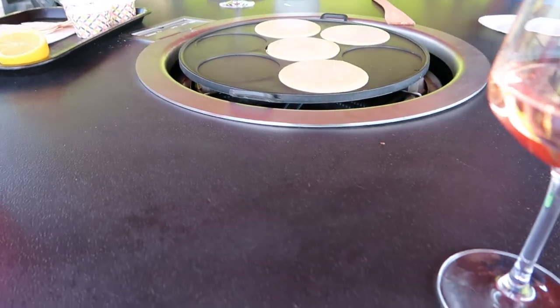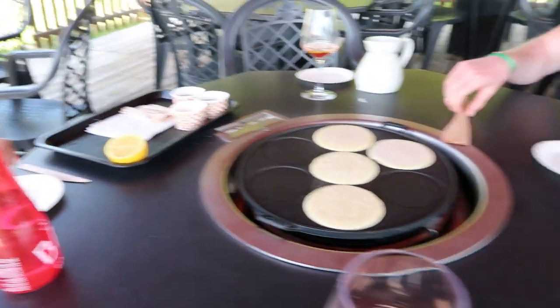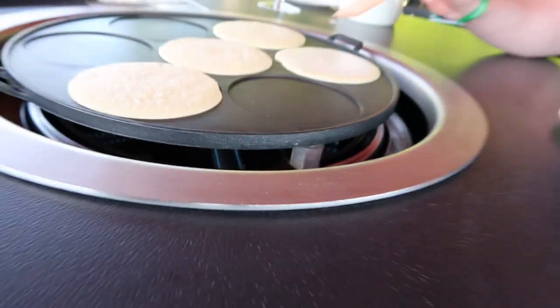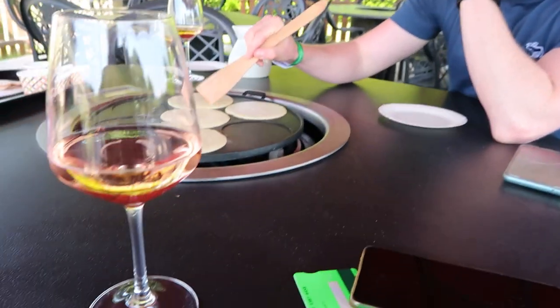It's a cool table, though. Indeed. It's a social table with the gas in the middle, I guess. It's keeping us very warm because we're in the shade now, so the sun's not keeping us warm.